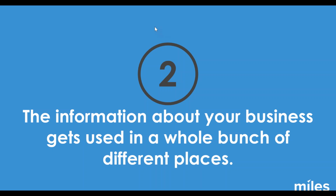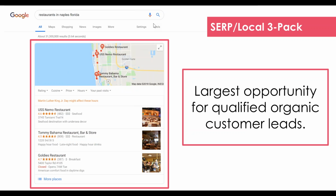Number 2, the information about your business gets used in a whole bunch of different places. Now, when we think Google, we think search results, or maybe we think of our Android phone or our Google Home. And that's really only the tip of the iceberg. As a business owner, you probably see a tremendous amount of your visibility in search results coming from the local 3-pack. This is where Google features 3 businesses and a map for the locations that they feel best reflect the needs of your search.